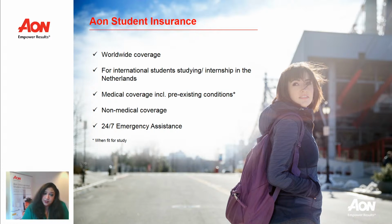So a very special coverage with regard to the medical and including pre-existing conditions. Apart from the medical coverage, the insurance has a worldwide coverage, which means that if you are going to travel or you're going to do an internship as part of your studies, you are covered as well. You don't have to change your insurance. It is for international students only, so international students studying or doing an internship in the Netherlands.